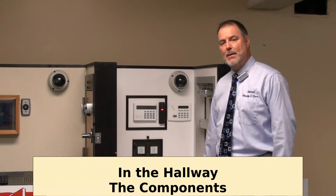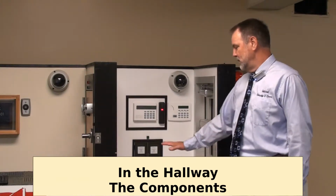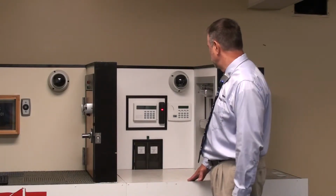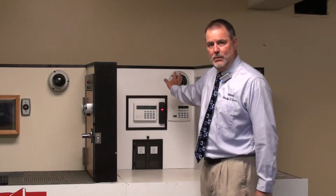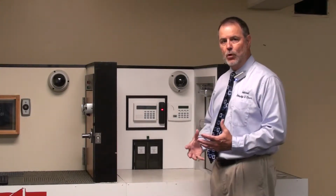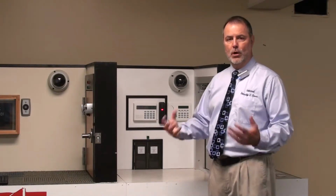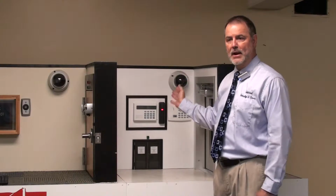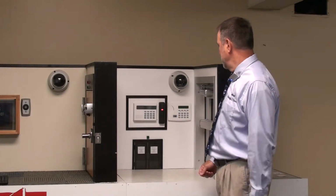Okay, now that we're in the lobby, we've come from the outside. We've had a valid entry. We're in the lobby area. Some things that go on in here. The first one I would mention is we do have a camera system in here. Now the camera system is integrated with the access control system. So when certain alarm events or certain situations happen, we can turn those cameras on automatically and record those events.